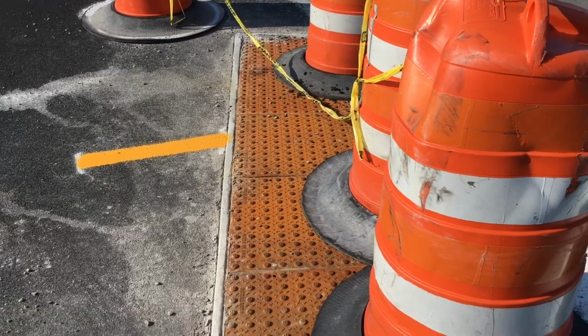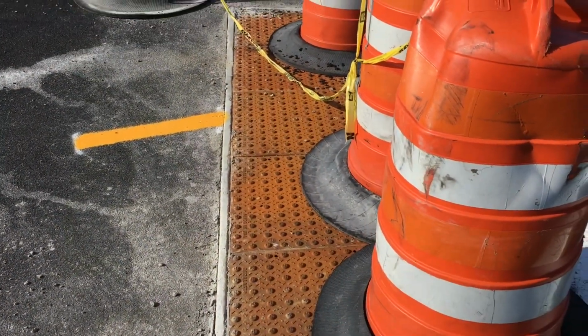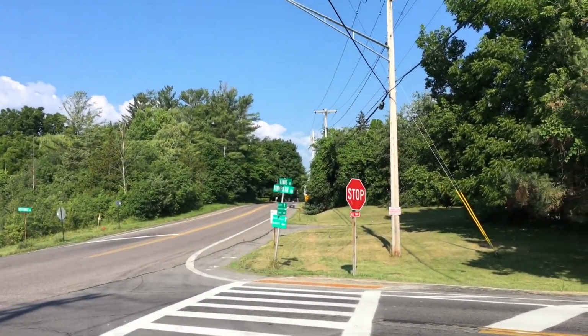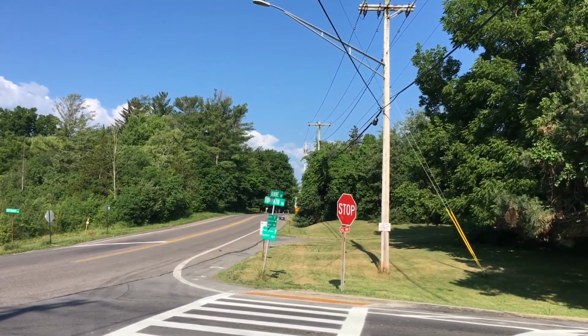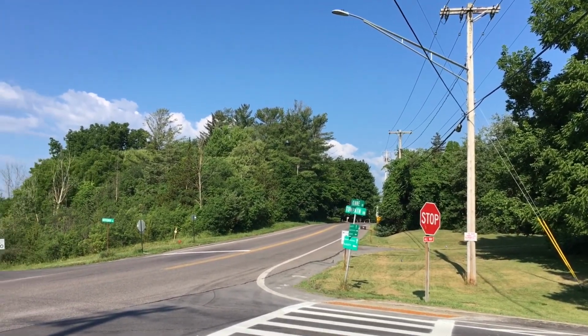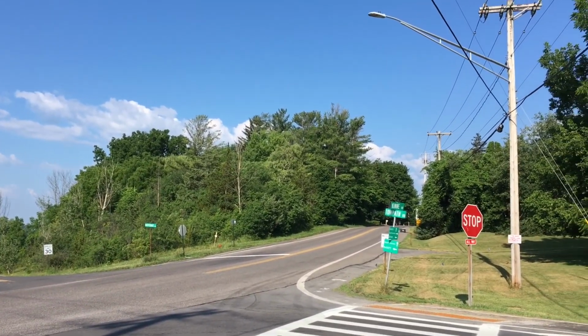It's like the real deal. They've actually got the crosswalk markers here. And that's off towards Shopping Town Mall, or what's left of it. It's really good.